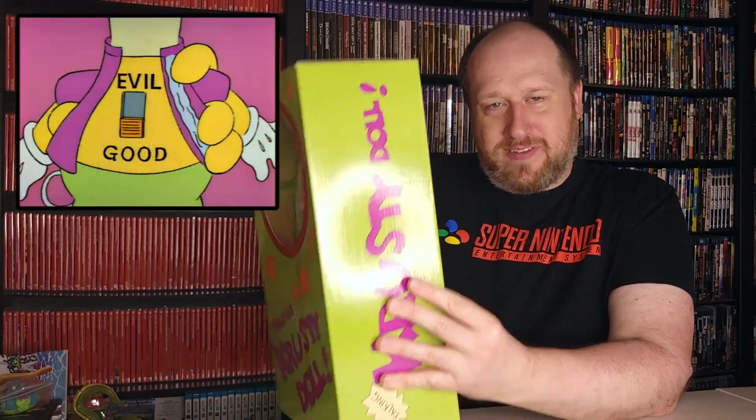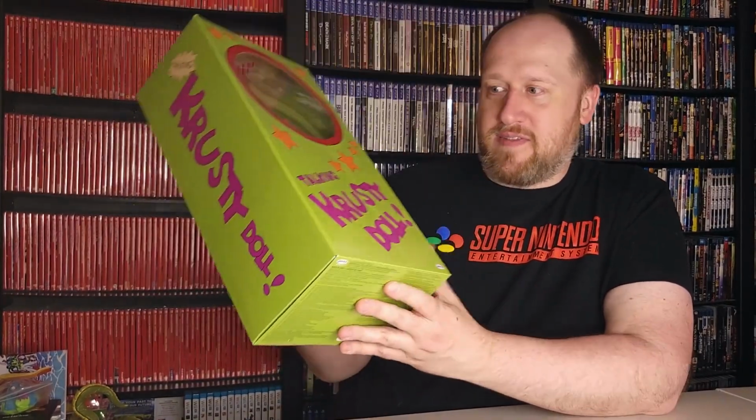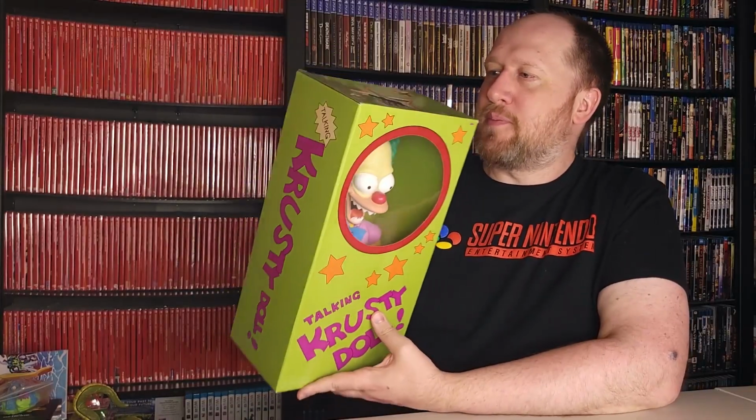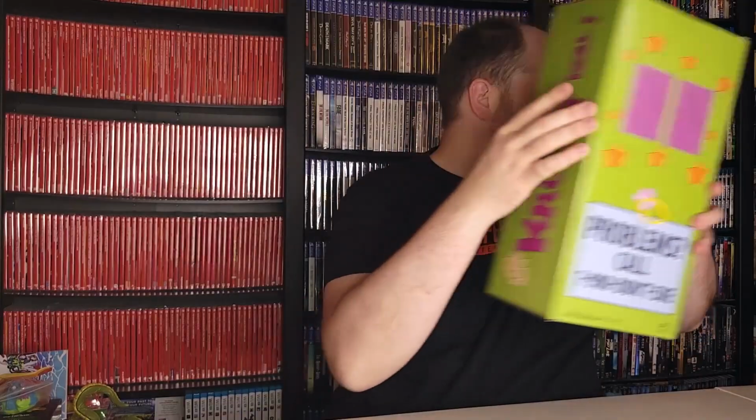Now, as you can see, I haven't opened it, but from what I've seen online, apparently it does have the good and evil switch on the back of his body, which is just awesome. Again, this thing has been impossible to find in stores, but I was thankfully able to pre-order one, and it showed up in pretty good shape. The box has like a tiny bit of wear, but I'm happy with it.